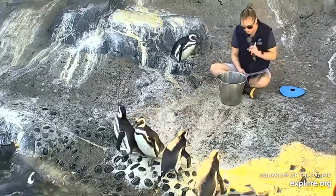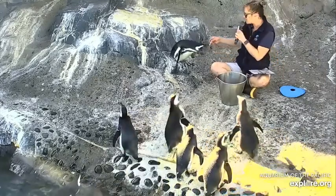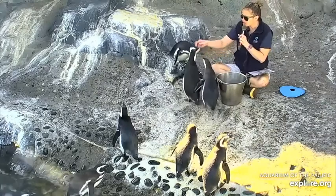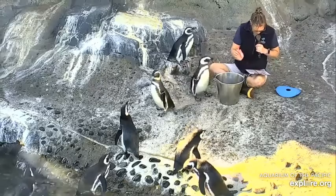I am almost out of fish. I actually only have one capelin left. I did not think these guys were going to be that hungry. But don't worry, they do get fed again. And everyone has had at least 3 fish today, so we are in good shape.